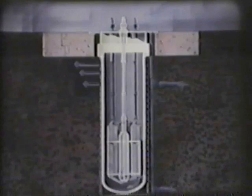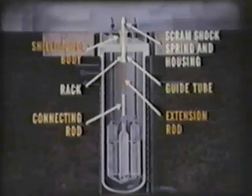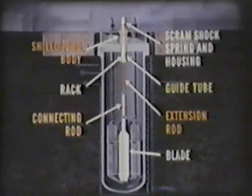Control rod racks, nuts, steel housings, lamps, and many other items were retrieved and decontaminated. These were then examined and sectioned or reassembled to better understand the part they played, in hot cell and laboratory analysis work. The components are the scramming and housing, shield plug body, guide tube, rack, extension rod, connecting rod, and the control rod blades which regulated the power output of the reactor core.